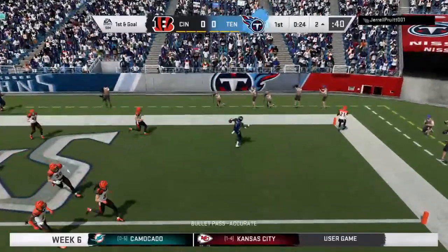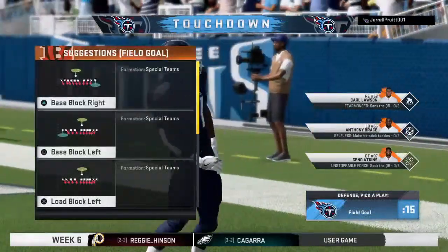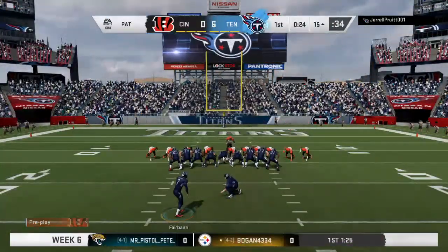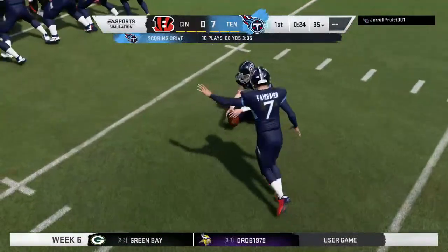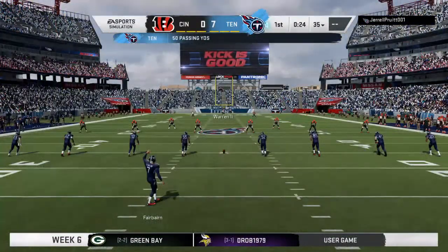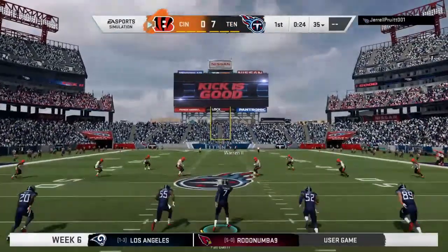Here's Taylor. Got a man, and it's taken in for a Titans touchdown. A.J. Brown, his 3rd touchdown now on the year, as his guys are able to strike first here in this opening quarter. Extra point by Fairbairn, up and good. And it's now a 7-0 game. So after the touchdown, here's Fairbairn now to kick it away.